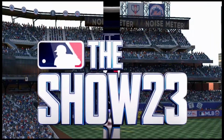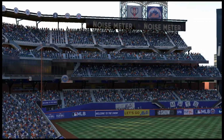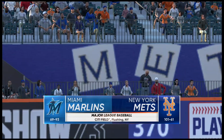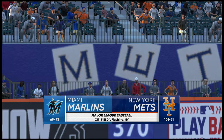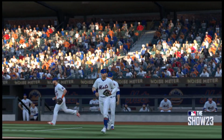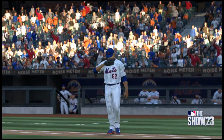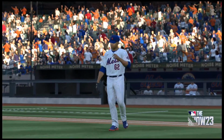From 41 Seaver Way, welcome to the home of the New York Mets. This is Citi Field. We've got baseball on the show. It's the Miami Marlins going up against the New York Mets. First pitch coming your way next. And now, your 2023 New York Mets.